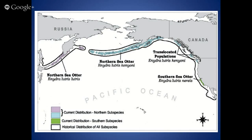And to make it even more confusing, we took some of these sea otters from northern California and Alaska, and researchers and scientists translocated them, and we have some populations off of southeast Alaska, Canada, and Washington. So that's kind of how the populations break down.